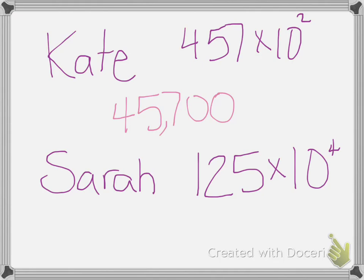Sarah has 125 times 10 to the 4th. So we start by rewriting the 125, and then we add 4 zeros, since that is our exponent. So Sarah's answer is 1,250,000. For number 6, it wants you to explain how you wrote them. So you would explain how you take the number 457 or 125, and then you add the amount of zeros that is in the exponent.